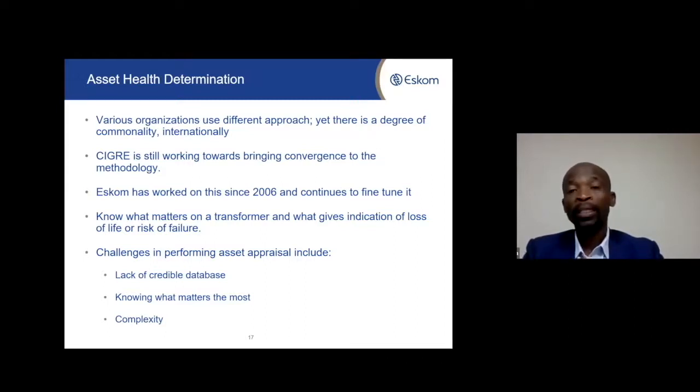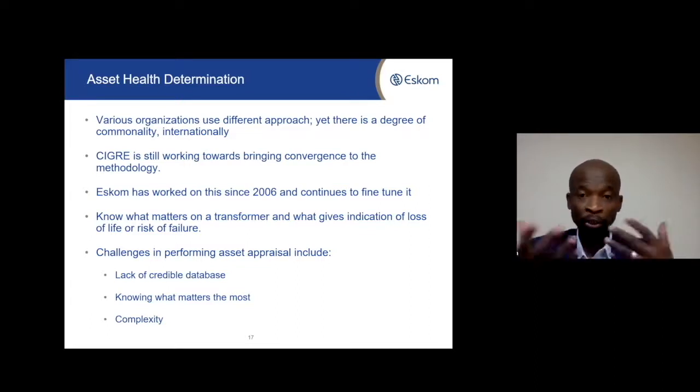In other words, what gives indication of loss of life or a risk of failure, because it's not just anything that we monitor or that we can see that is meaningful. Some of the data can just become noise. So it's very critical that in your approach, you know what it is that matters and that can tell you where you are going.